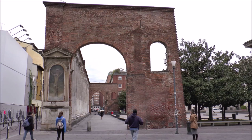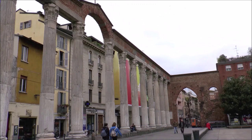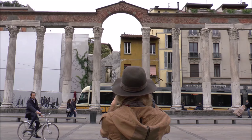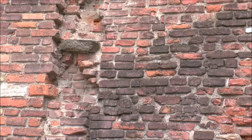Colonne di San Lorenzo are the remains of Roman ruins that date back to the 2nd century. They are believed to have been part of a bathhouse before they were moved to their current location at some point during the 4th century.